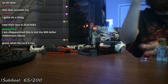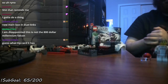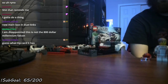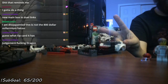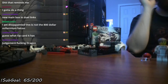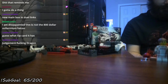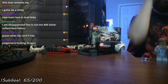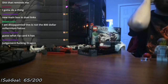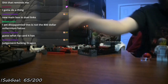OP card it has. Victory Dragon. I don't know. It's not the $1 million Falcon. Okay, one, I don't give a shit about Star Wars. Two, I'm not made of money. Eat my ass. Judgment, I was close. Judgment Dragon is basically Victory Dragon. Judgment Dragon. Oh, Lord. That thing is strong. Yeah, it's pretty OP.